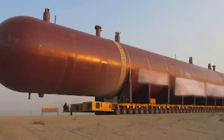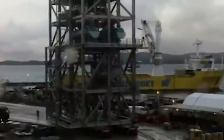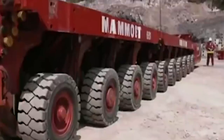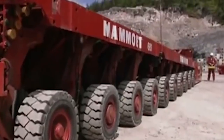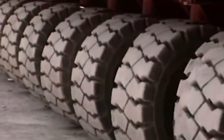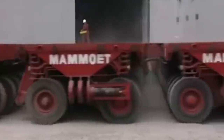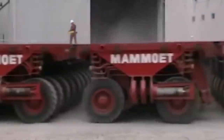But if you think this load was big, the Mamoet can carry even bigger loads, with its modular concept allowing it to expand and contract as necessary, meaning there really is no limit to what they can carry. A truly clever system with all wheels able to turn 360 degrees together or separately, so the transporters can drive forwards or backwards, sideways, diagonally, and even in a circle.